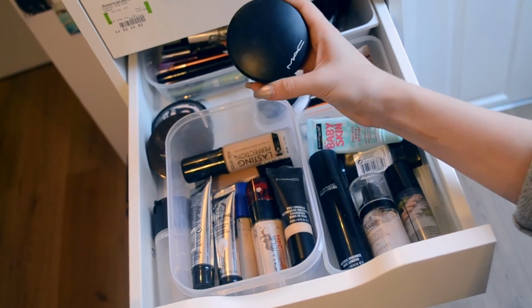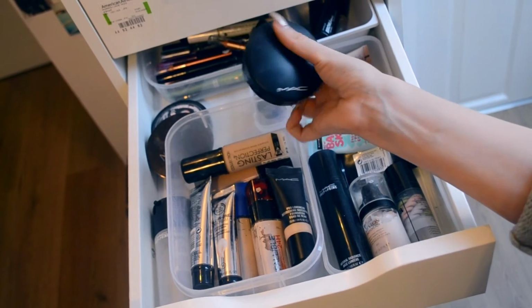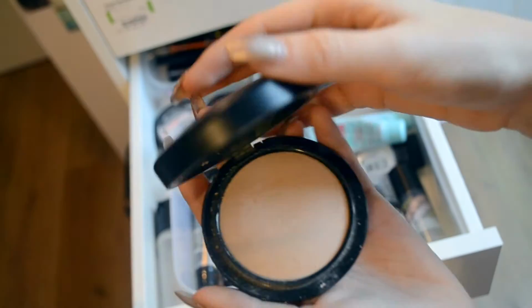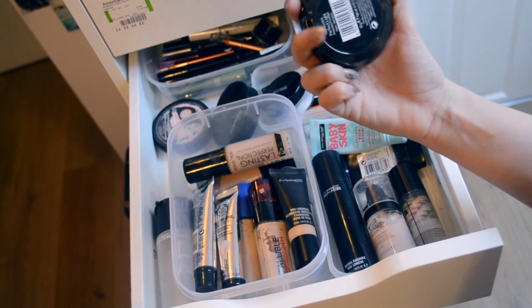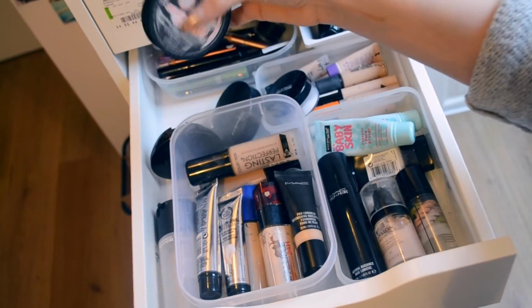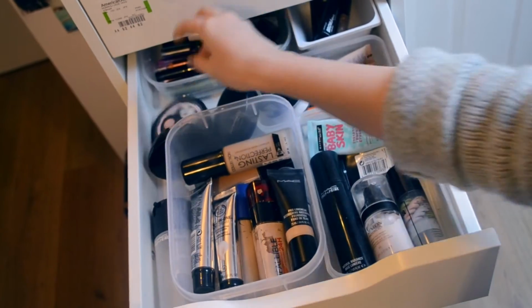I then have my MAC Mineralized Skin Finish. This, again, I love. I got this off my friend who basically decided that she didn't like it, so she gave it to me. I then have this number 7 translucent pressed powder in Perfect Light. And my Soap & Glory One Heck of a Blot, which is my ultimate favourite mattifying powder.